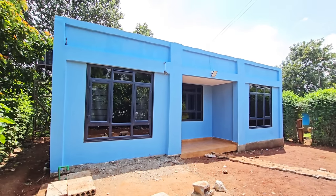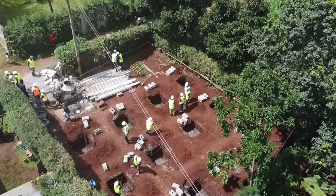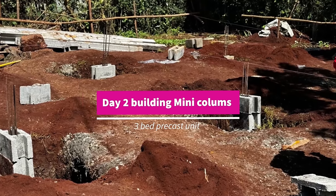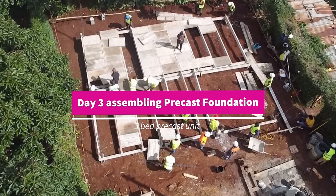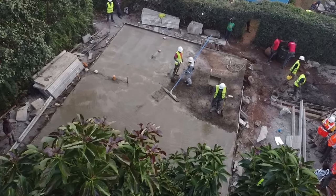It only cost me 1.85 million. Yeah, they're calling it affordable housing. Of which I think it's affordable, by the way. Yeah, because with 1.85 and you have a three-bedroom, master en suite, for me, it's out of this world. Yeah, it's a deal.